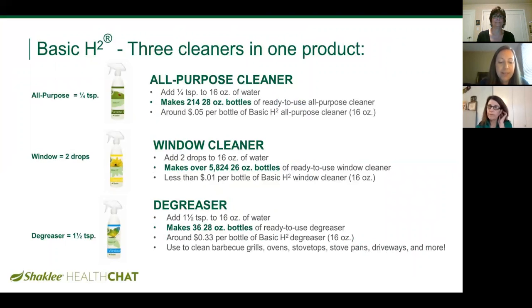Several of my favorite uses include cleaning our tile and hardwood floors, and even my makeup brushes and sponges. One drop can be added to a large bowl of water and used as a fresh fruit wash. It'll even remove the wax from an apple.